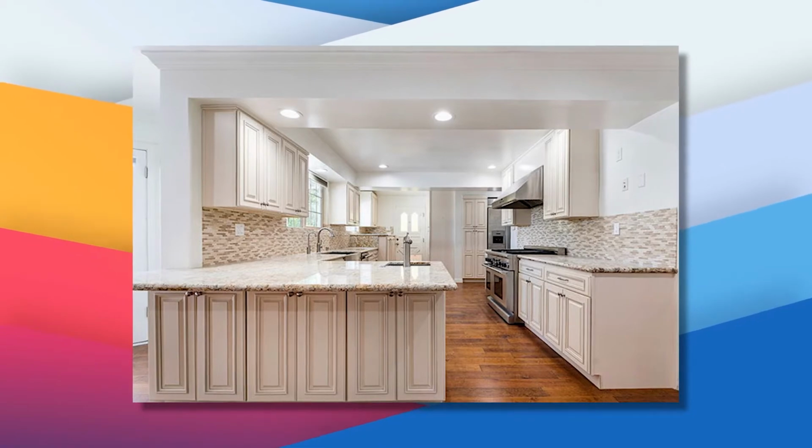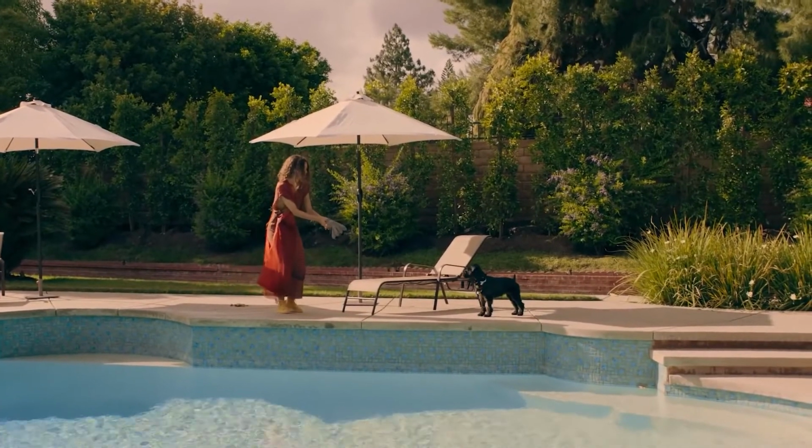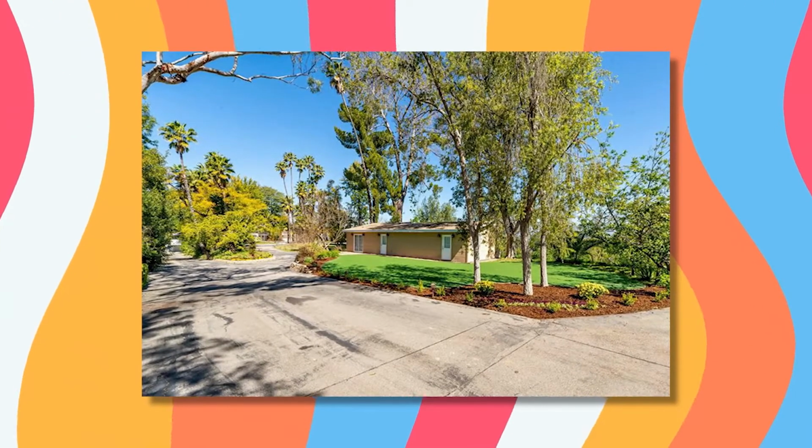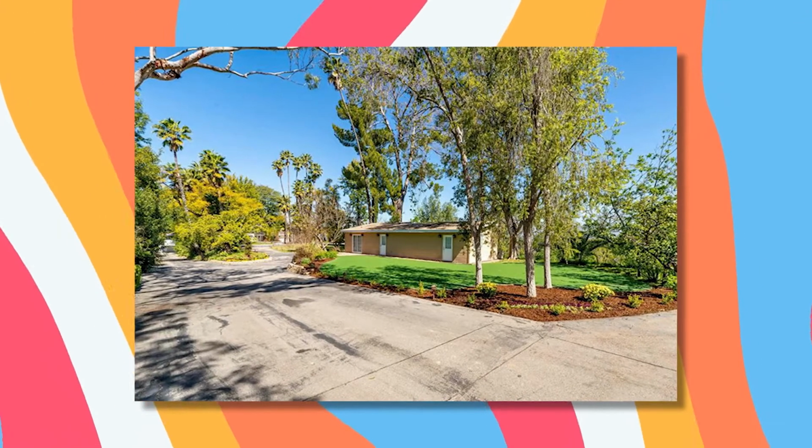Now, as far as the prying eyes are concerned, the 4-acre house stands back from its surroundings due to its long driveway and cluster of palm trees. A bat cave in the tropics, if you will.